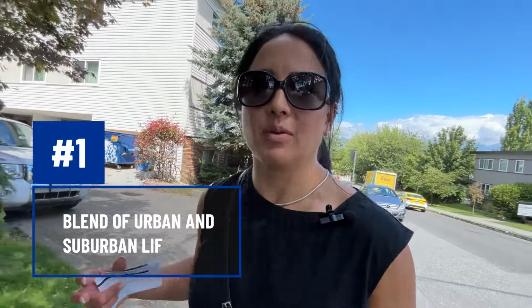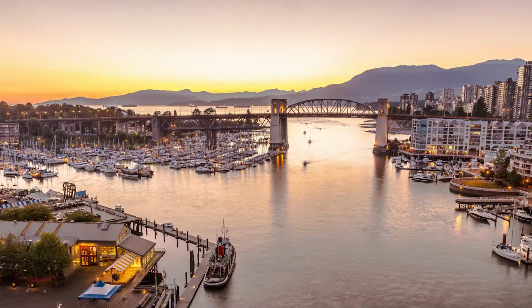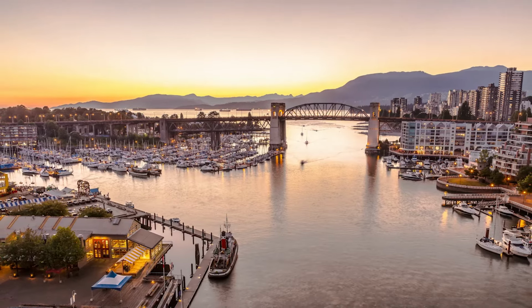So what are my 5 favorite things about Kits? Well, the first thing is it really is this community that blends this urban and suburban. So urban, like, you're really well connected to all the areas of Vancouver. Jump on Granville Street and you're in downtown Yaletown. Right underneath Granville Bridge is Granville Island, which is a market. There's tons of different shops, there's theaters, there's so many things to do, really great restaurants down there.